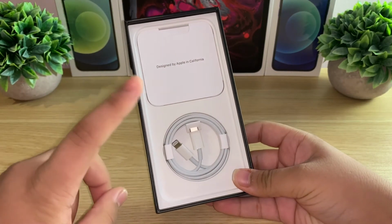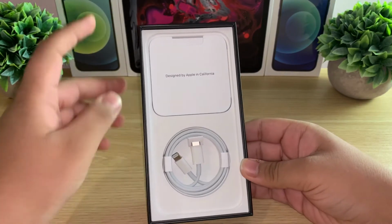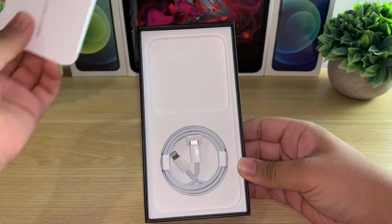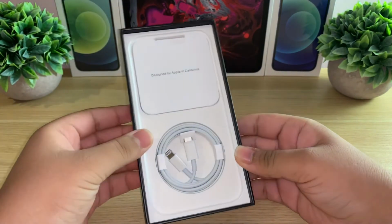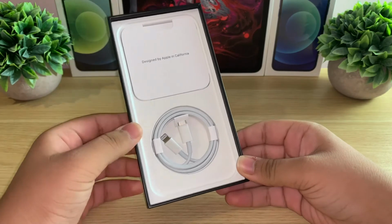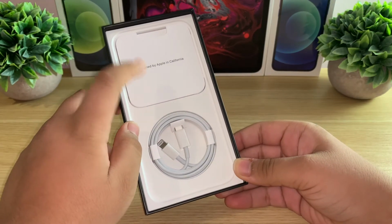Now we get a USB-C to Lightning cable, but you guys might be noticing that there's only a "Designed by Apple in California" and there's nothing under it. I mean, the Apple stickers are in here. I'm not going to take them out for the purposes of the video, but there is one Apple sticker in here instead of two. And as you guys saw, under here, there's no charging brick.